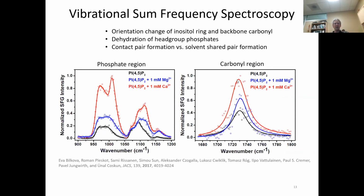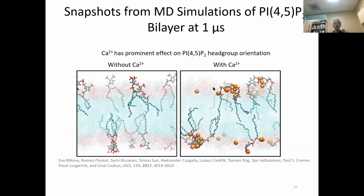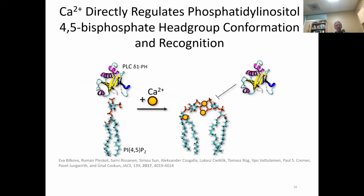And this was reflected in the carbonyl stretch, reflected all the way to the CHs, this ordering of the membrane and this reordering of the lipid all the way to the other side. A cartoon of what's actually going on in this process is shown here. So this Pleckstrin homology domain, this part of this phospholipase C called the PH domain, will bind to phosphatidylinositol with this micromolar binding constant. But when I have calcium present in the cell, this causes contact ion pairing and the dimerization of these lipids. They bend over towards the surface, and that inositol ring is no longer available to bind to these PH domains. And so basically you shut off the binding process.